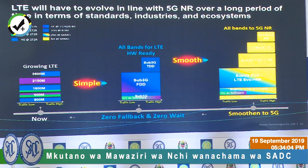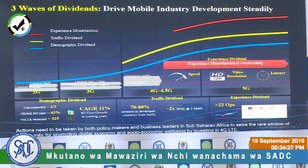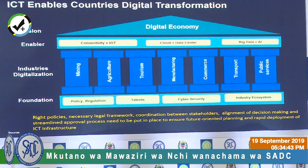2 minutes to time. Well, this is the development of different technologies. So as you can see here, we have 3 dividends: the demographic dividend, traffic dividend, and experience dividend. We understand 5G is a very ultra-connected technology. We put it at the experience dividend. Before we reach the experience dividend, we have to benefit from the traffic dividend, which is 4G, 4.5G, and also the demographic dividend. One of the speakers mentioned rural connectivity. Africa is still lagging, with a big digital divide between rural and urban areas. We have to do something about that.